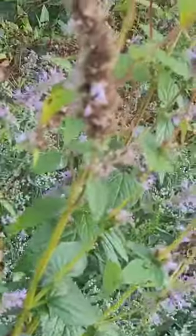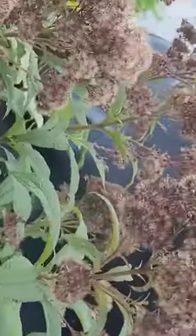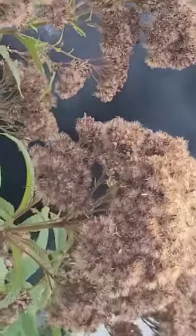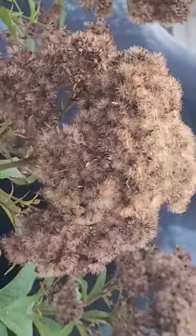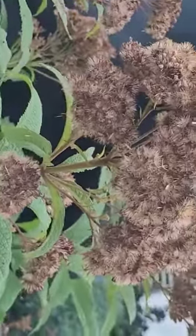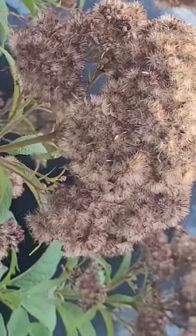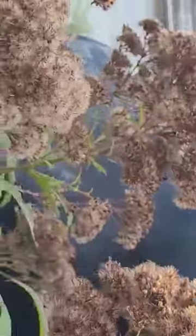And this is the Agastache foeniculum. You have the dried achenes fruiting in this plant, which is called giant hyssop, and as it has already fruited, it is a very good feast for various kinds of birds, the finches, the cardinal birds. When it was flowering, it was also inviting and alluring the butterflies. But now, since the flowers are over, it will be food for many songbirds.